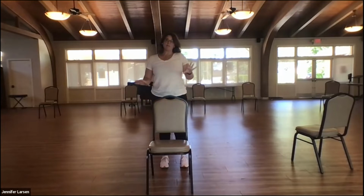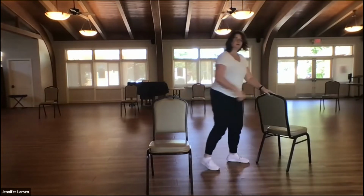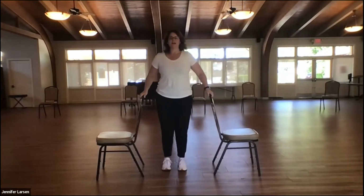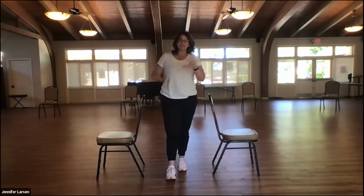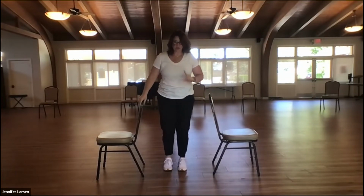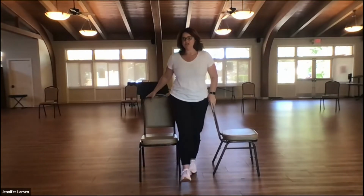Also, if you have trouble and one chair is not enough, you can set up 2 chairs. So you have one on each side, okay? For the different exercises we do when we're standing. So go ahead and get your station right now set up, whether it's chairs on either side or just one. We are gonna start with sitting in a chair.